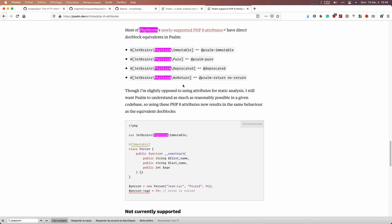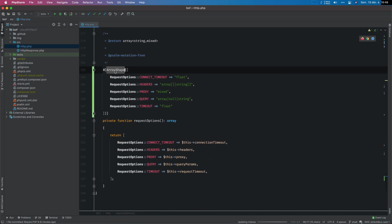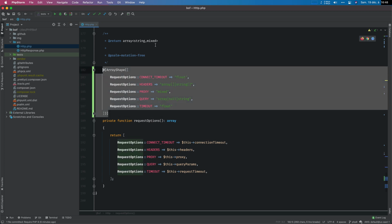So using these PHP 8 attributes now results in the same behavior as the equivalent doc block. So Psalm supports the PHP Storm attributes, but it supports immutable, pure, deprecated, and no return. I'm not sure it supports, it does not support array shape and expected value. So this attribute will only be useful for PHP Storm. What we could do is document the same thing using, in Psalm.